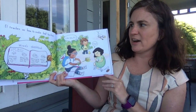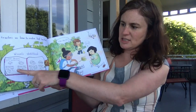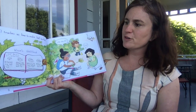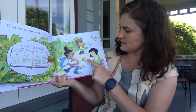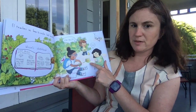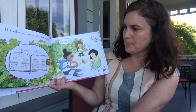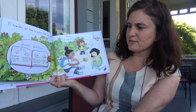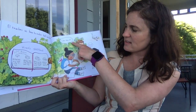Elle teaches us how to make leaf baskets. So here's Wren's sketchbook, and she's sketching the steps. First, you find one big leaf with 5 tips. 1, 2, 3, 4, 5. Poke stem into opposite leaf tip. Tip by tip, poke leaf tips with stem. Pack with berries. Like this, Elle?